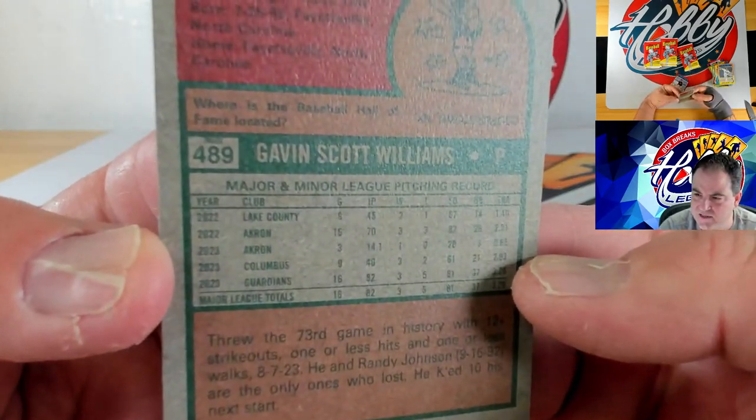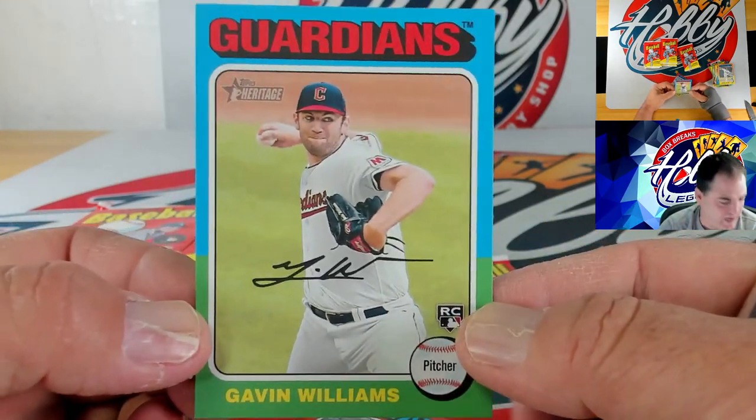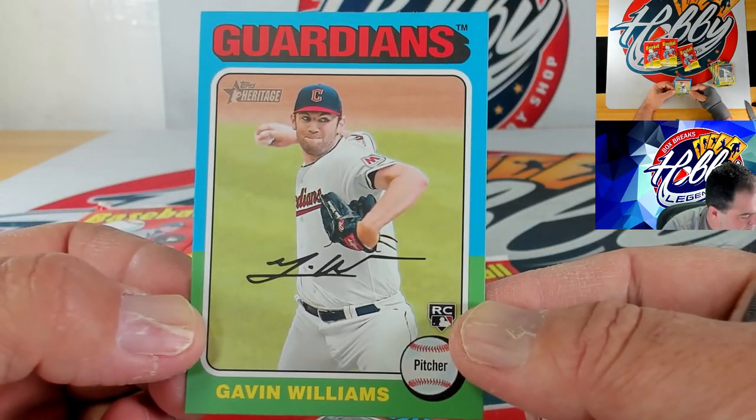So our last box coming in hot. That is an image variation there for the Guardians on Gavin Williams. There you go, Rick.